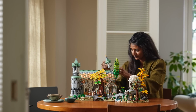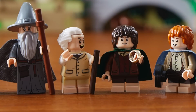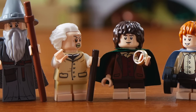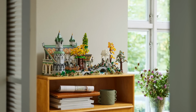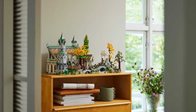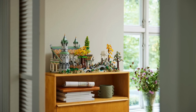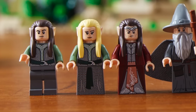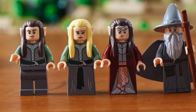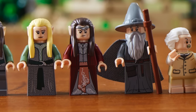Ooh, one thing I am just noticing right now is that they do actually have that alternate face for Bilbo where he's going for the ring. I love that. That is so funny. They do actually have that, so that's great to see. But yeah, talking about value, the minifigures are fantastic. The selection is wonderful. I just don't know if it's worth 500. I am leaning towards 400 or 450. That's just my initial thoughts, but we're going to have to wait and see.